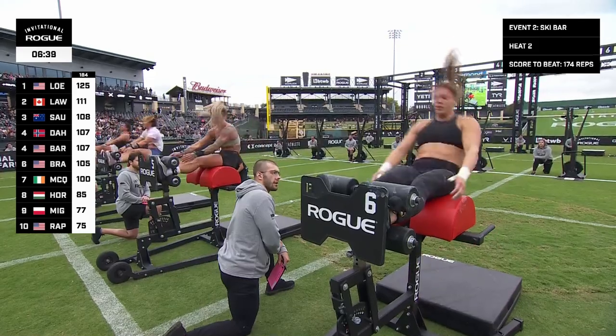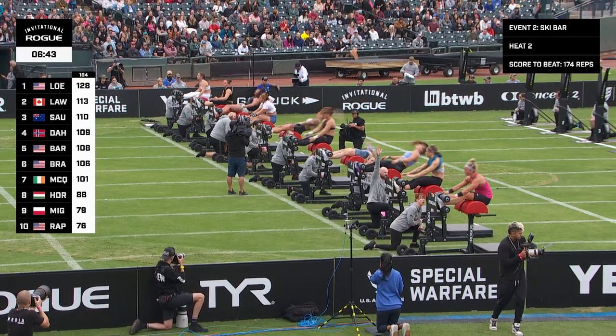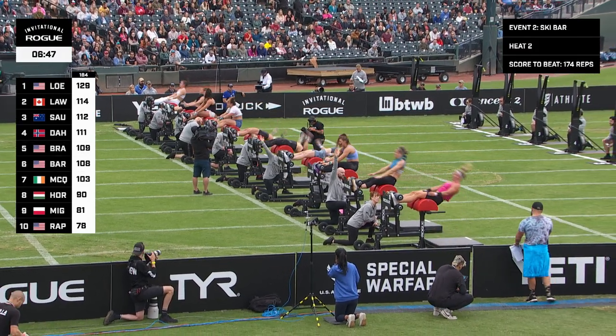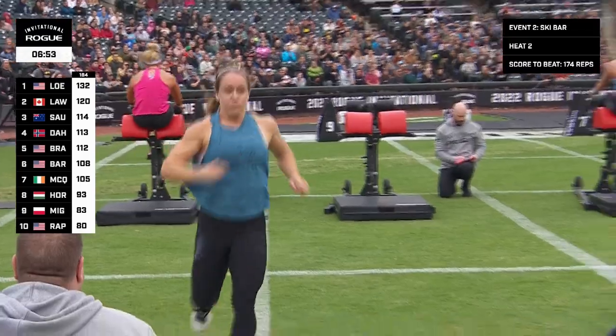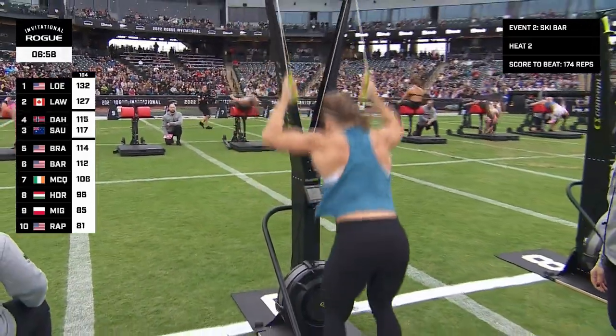Ariel Lowen continuing to lead now through 125 of the 184 reps, and her judge's hand is in the air. She's towards the middle of your screen. She's in the long black pants. Turquoise is top, and now she is done. So Ariel Lowen making the turn and heading back to the ski erg. Kara Saunders' judge's hand is in the air as well.